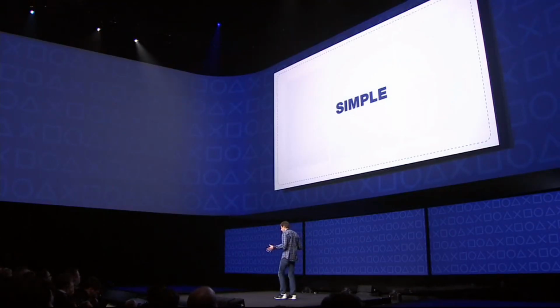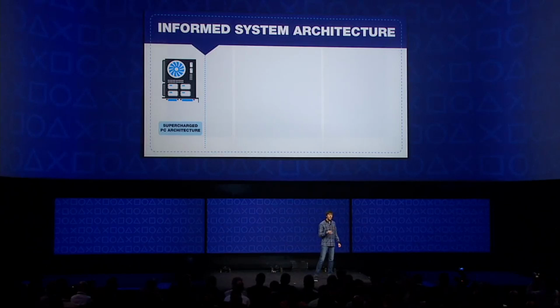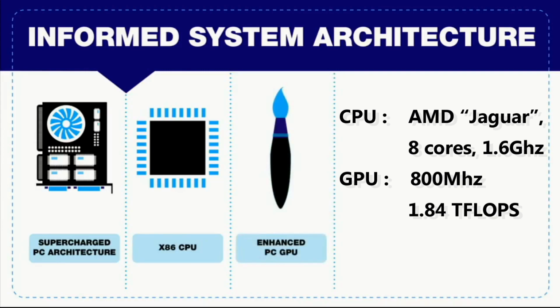Let's jump straight into that comparison, starting with the heart of the console, the CPU and GPU. The PS4 launched back in November 2013 with a combined AMD Jaguar CPU and GPU, 8 cores with a CPU frequency of 1.6 GHz and a GPU frequency of 800 MHz. The GPU had a peak performance of 1.84 teraflops. Now I said this was a little bit technical, but essentially the teraflops number gives us a good gauge as to how powerful the PS4 is and what level of performance we should see from the PlayStation 5.